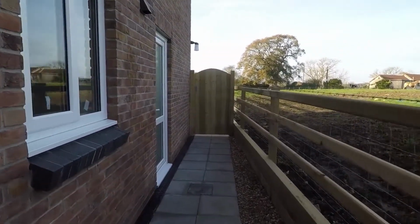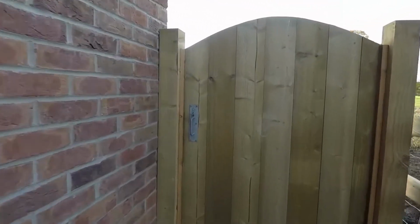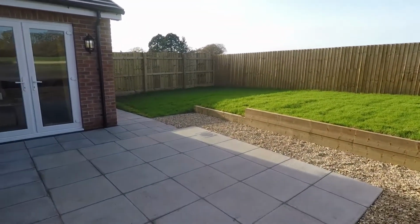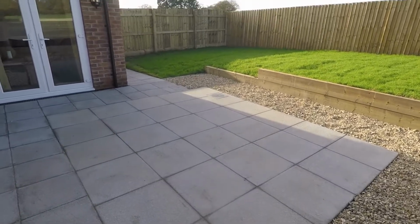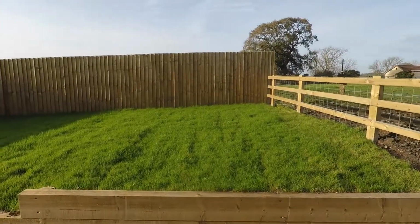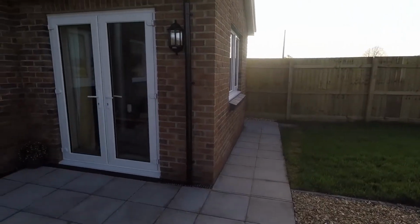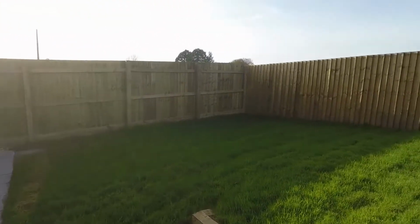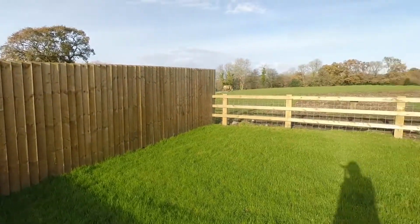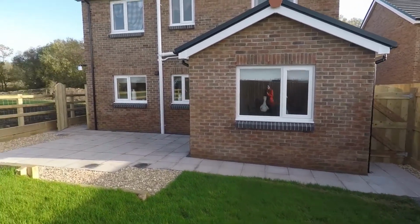We do have access there into the utility room. And there is gated access on both sides of the house into the rear garden. So all the properties will come with a patio area, which is accessed through the patio doors there, and a freshly laid lawn, timber fence, and a pathway wrapping around the house. Good size rear garden, plenty of space for the entire family to enjoy.